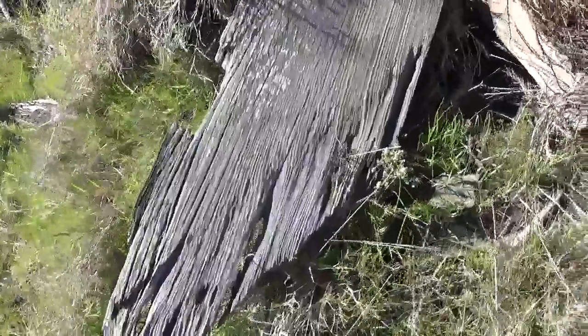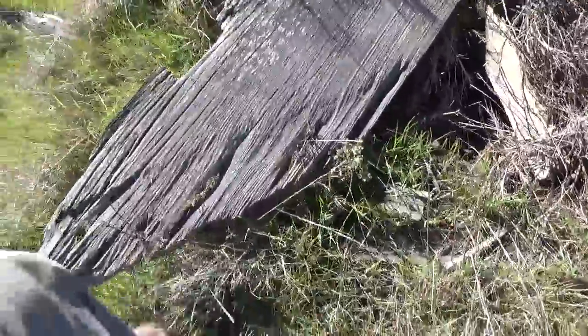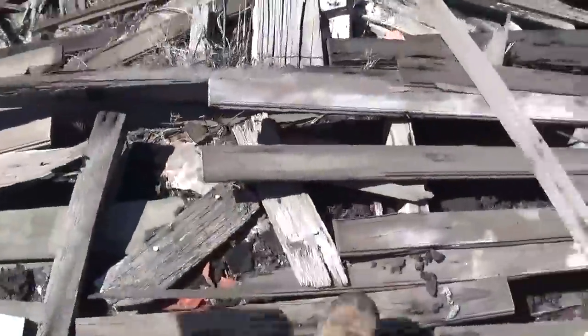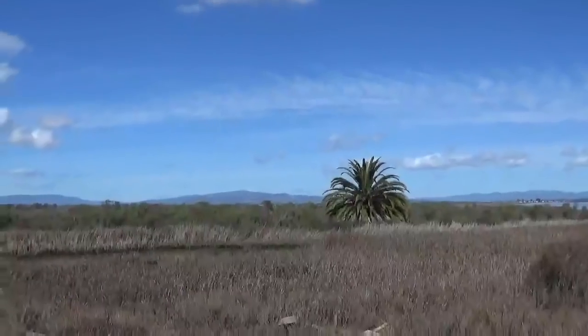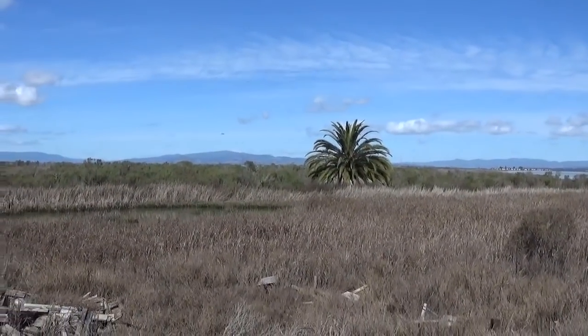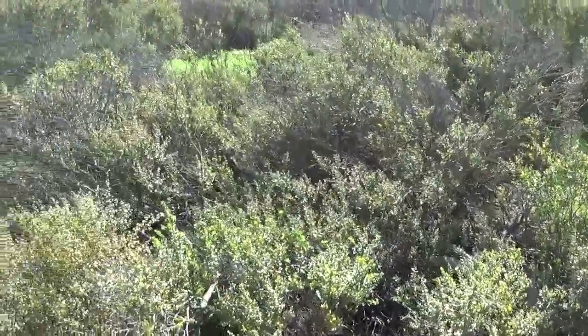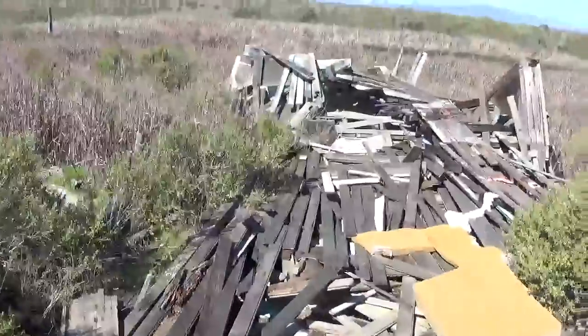Wow, look at the girth on that board though. That's a 2 by 16 or something. Impressive. And more naily rickety stuff. Glad that we're here when it's cold. There's a palm tree. Might have just been a marker from the water. I have a feeling these are the structures and this is our hump of dry land. So, these being the little houses and structures along the water.